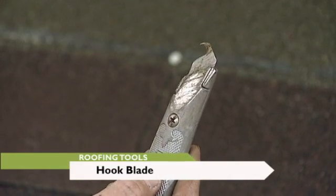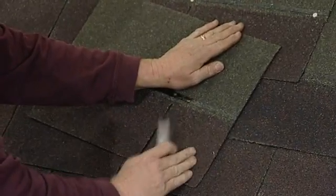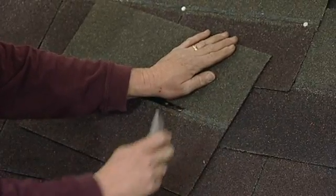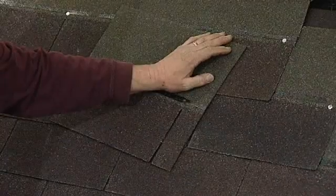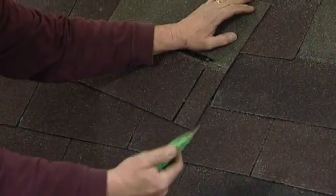What that does is that allows you to cut the granule side of the shingles, and you can even cut it on top of other shingles without cutting what's underneath. So you're going to hook it and pull it towards you, and you can cut without cutting underneath. And I also like to carry a straight blade for cutting the back of the shingle, just like I do with the hatchet.